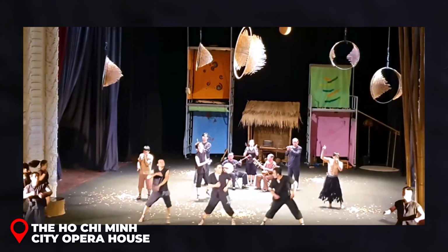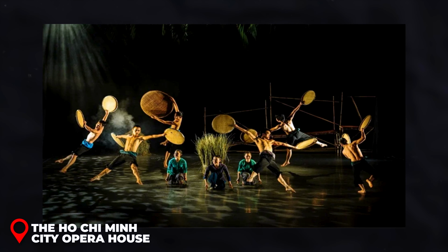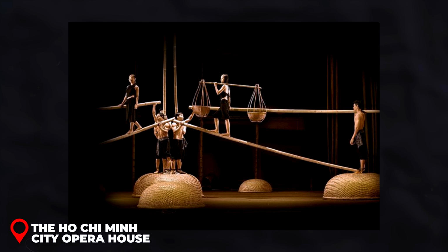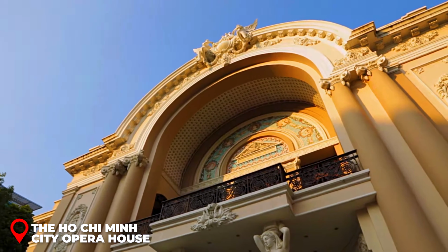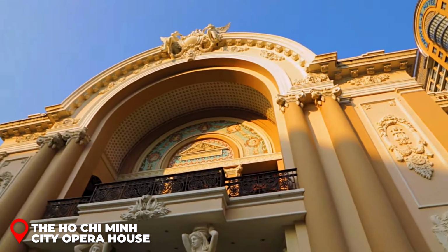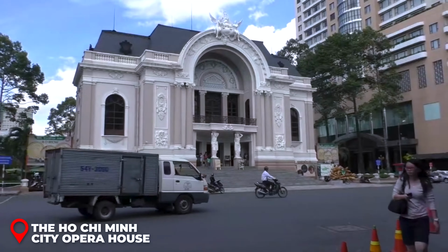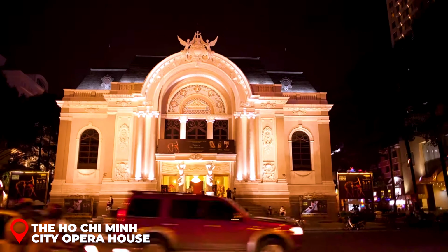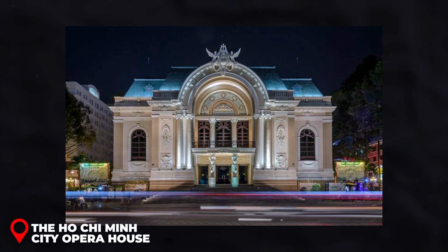Even if you're not catching a show, the Opera House, known for hosting an array of world-class performances, ranging from symphonies and ballets to operas, is a sight to behold. Its grandeur and elegance make it a perfect subject for your travel photography or a captivating backdrop for your Instagram stories. The Opera House isn't just a building, it's a symbol of Ho Chi Minh City's rich artistic legacy.